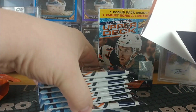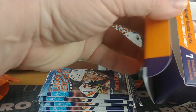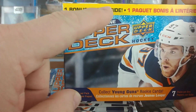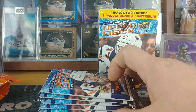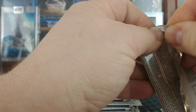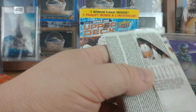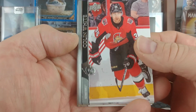So here's our first box, and there is just 7 packs. So I'm not sure why they give you this little bonus pack when there's just 7. I don't know where the bonus is. Anyway, we'll get into it. Hopefully it doesn't have condition issues like Hobby. If I can even get the pack to open. So it'll be nice to see it close up as opposed to on video.